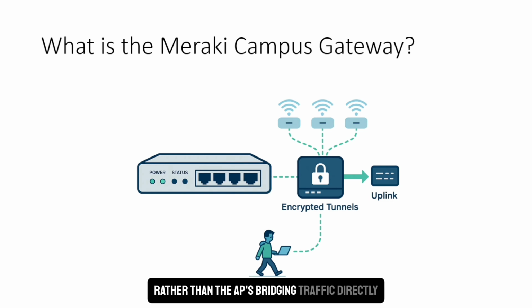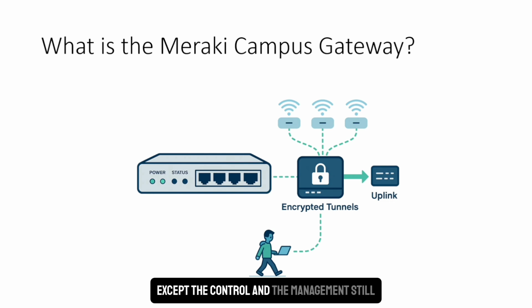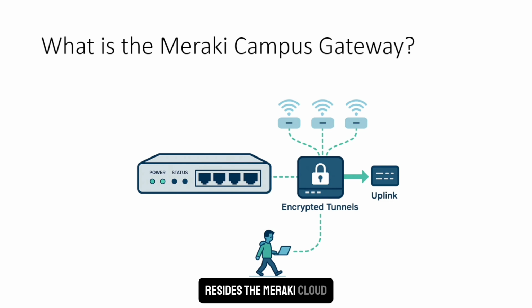Rather than the APs bridging traffic directly onto the local LAN, they can establish a secure tunnel to the Campus Gateway. All the client data from Wi-Fi devices is encapsulated and sent over these tunnels to the gateway, which then decapsulates it and forwards it into the network. Now, if you're coming from a traditional Cisco background, this sounds familiar. It's very similar to how lightweight wireless controllers work, except the control and the management still reside in the Meraki cloud.